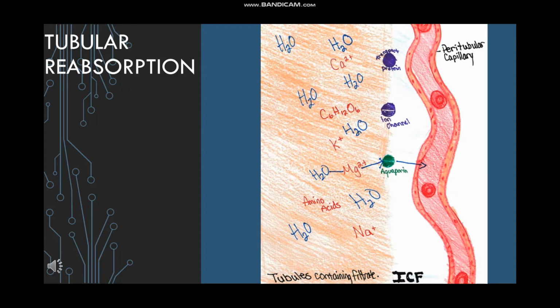The second process, called tubular reabsorption, is a step that our bodies take in order to hold on to the majority of our plasma and its important contents. This step occurs either actively, requiring the use of ATP, or passively, with diffusion, facilitated diffusion, or osmosis. First, we reabsorb sodium ions to provide our bodies with energy, and then we reabsorb other ions, nutrients, and water with that energy. Aquaporins are proteins that help in passive tubular reabsorption.